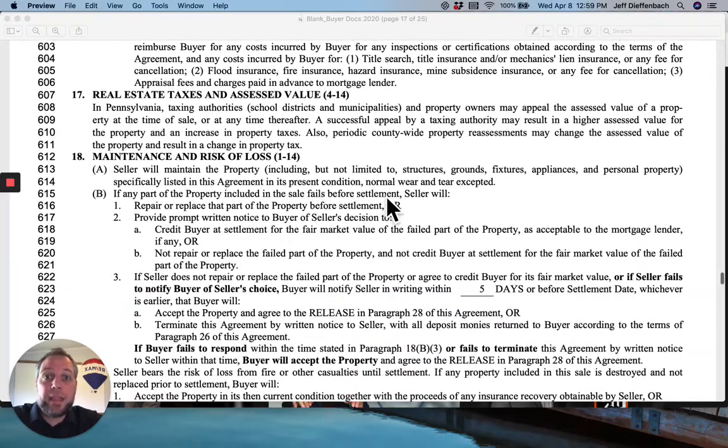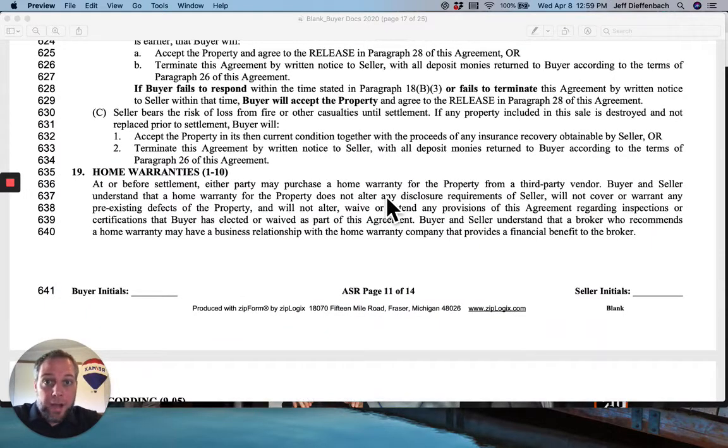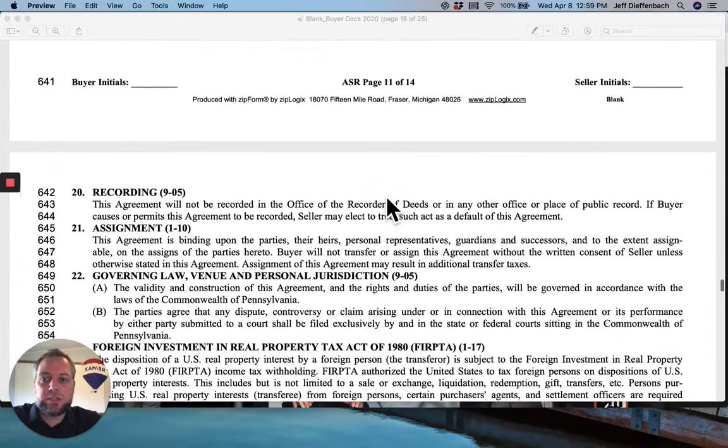Seller has to maintain the property with some normal wear and tear allowed and maintain insurance on the property until the day of settlement. You can buy a third-party home warranty, and we will absolutely give you the opportunity to do that. Sometimes the seller includes it in the sale. That really depends on the situation.